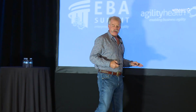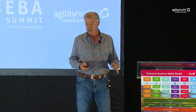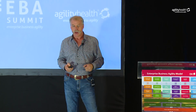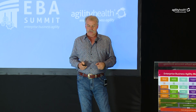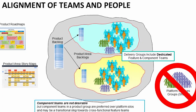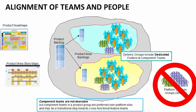The delivery capacity is fixed by the number of teams that are funded. The base unit for planning is team iterations. Simple math. Here's another graphic that illustrates a master product backlog breaking into two product area groups, delivery groups. These might be dozens or hundreds of people.